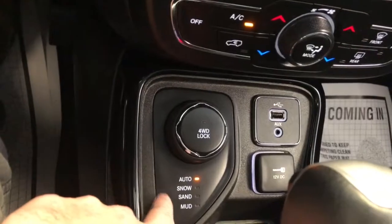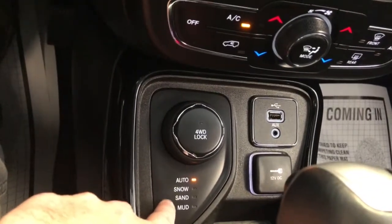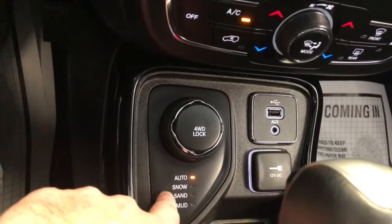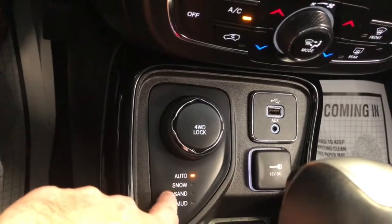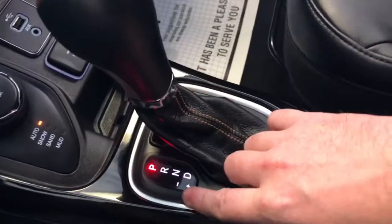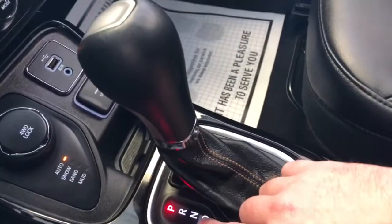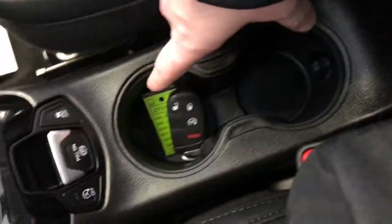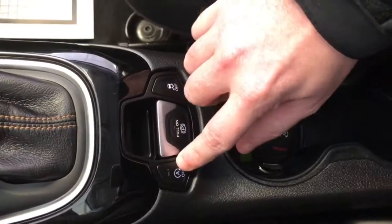You also can turn that dial if you have different terrain settings you know you're going to be driving on, less than optimal traction. You can let the control module know exactly what type of terrain you're going to be traversing over. Now we have the floor shifter here with the ability to select any of the 9 gears of the transmission with a tap up or down. Now we got 2 large cup holders.